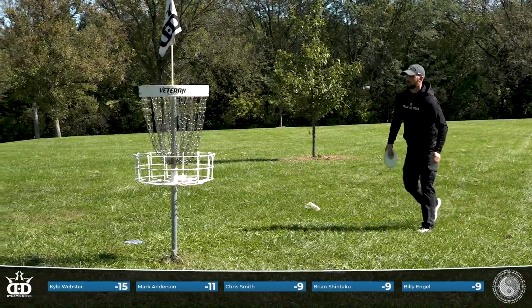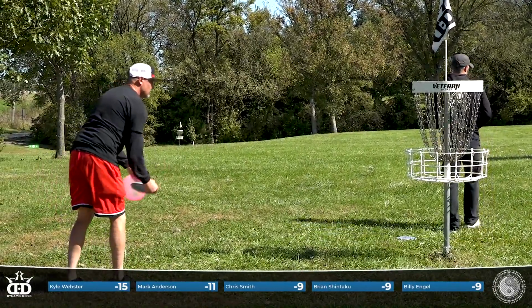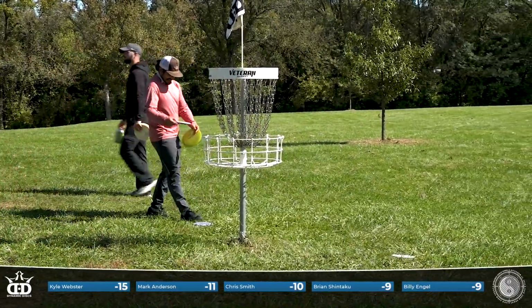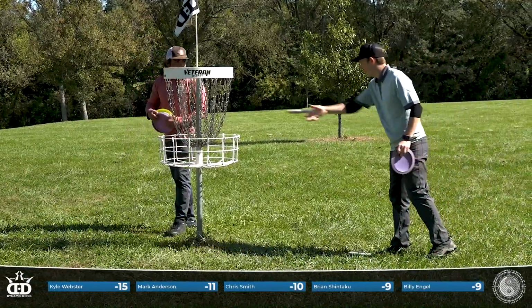Webster's as well. Smitty's going to be in as well, I'll bet. Yeah, even closer than that. He's right in a good spot. And a par pickup here for Brian. And Billy.